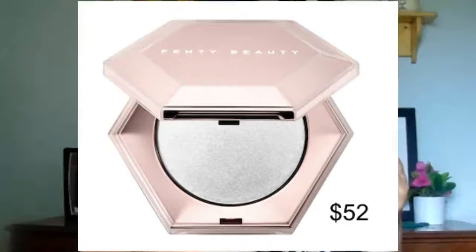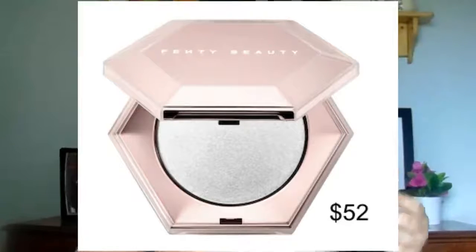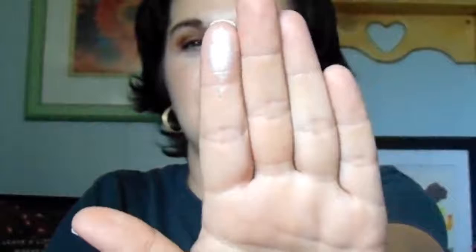Now my first product is the Fenty Beauty Diamond Balm All Over Diamond Veil in How Many Carat. I am not joking in how disappointed I am that this product did not work for me. I just could not believe how beautiful it was, and obviously I started playing with it and I just could not believe how sparkly and gorgeous this was on my finger. And even when I swatched it, it was sparkly.